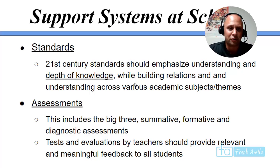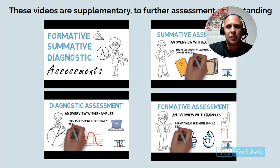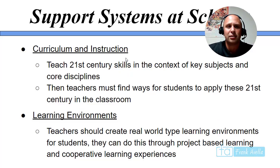Assessments. This includes the big three: formative, summative, and diagnostic assessments. When you're teaching these career readiness standards, assess your students with formative assessment in the classroom. Are you getting this, guys? Give me a thumbs up. Diagnostic assessments: you want to get maybe before teaching, to see what they know already. And summative, like a full evaluation. Tests and evaluations by teachers should provide relevant and meaningful feedback to all students. Here's just a couple of videos on assessments.